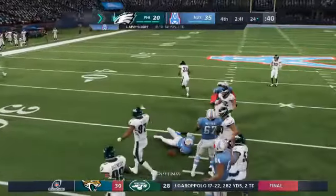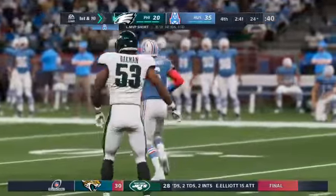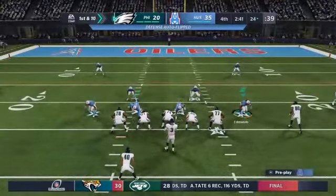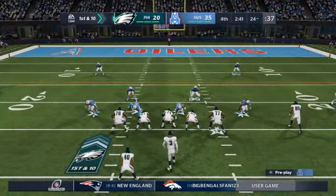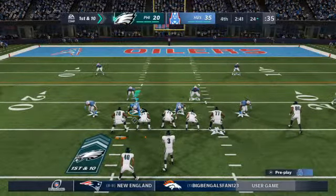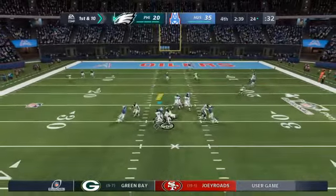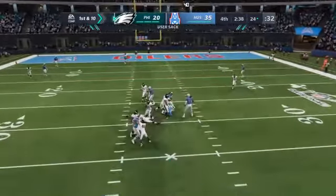Now they go for it on 4th, but this one is going to wind up incomplete. Boy, it looked like he had it and dropped it. And the Eagles are going to take over in great field position. And I am not sure, partner, what the mindset was to go for it. I don't know. And he's going to go down.